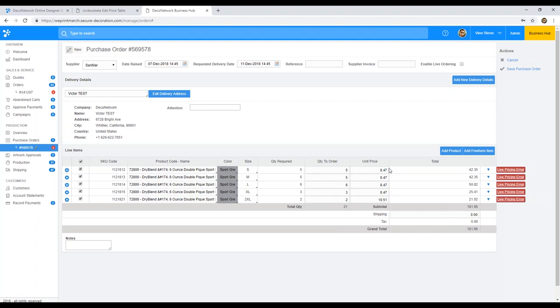And automatically they're going to create that order and ship those items to you. So reducing not only your work, but reducing the amount of time between when you get that order from the customer and the product is in your shop ready to decorate. So again, just streamlining that process is really beneficial.